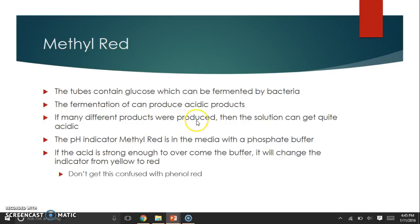If there are many different products produced from fermentation, so you go through a whole bunch of different types of fermentation, the solution can get quite acidic. It's called mixed acid fermentation. And when you have so many acids, it can drop the pH pretty low. So what we do is we add a methyl red pH indicator, and it's got a phosphate buffer in there as well.